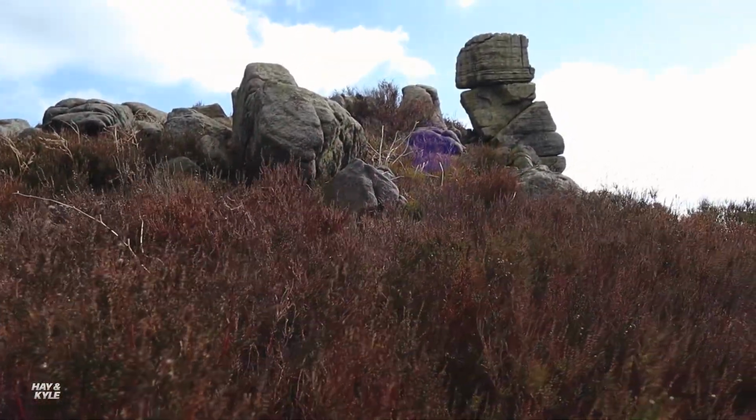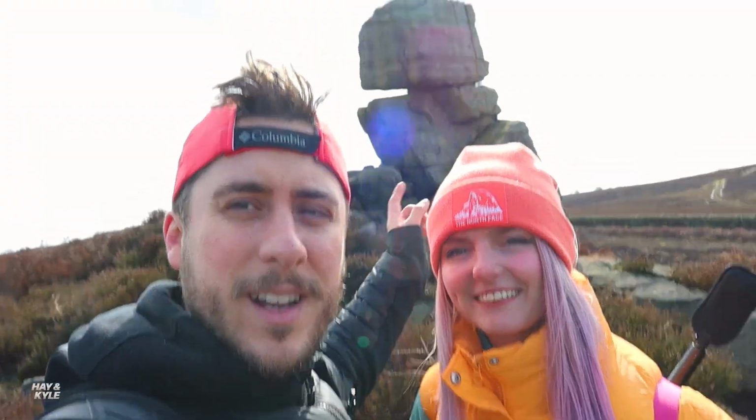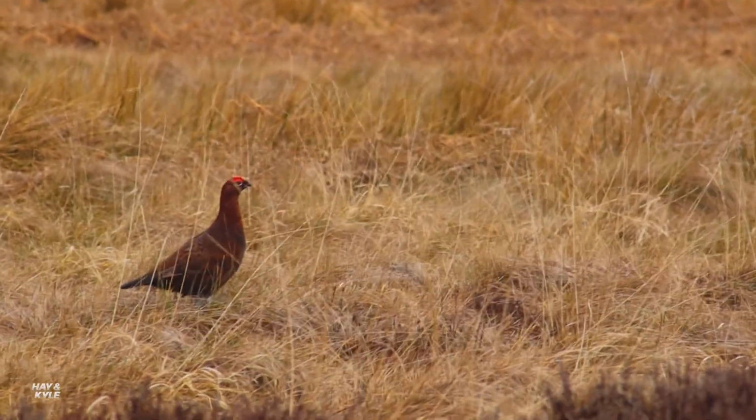Apparently it's called Cock Crowing Stone because the grouse and things in the area like to sit on the top and they just sort of call out and show off a little bit. That's where that name comes from, apparently. But yeah, another big lump of gritstone in the Dark Peak for your checklist.